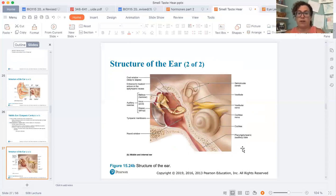Here we have the three bones of the ear. They're the smallest bones in the entire body. The first one you're going to see if you're looking at the inside of your ear with an otoscope is the malleus. The malleus looks like a hammer. Then you have the incus, which looks like an anvil, and the stapes, which looks like a stirrup.